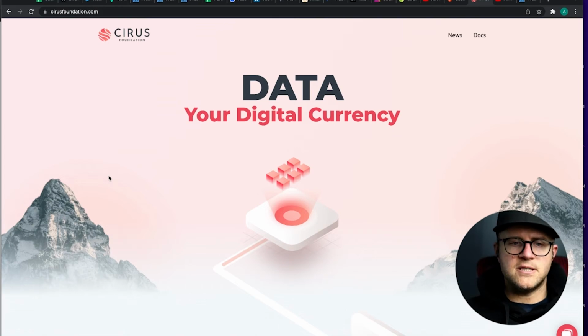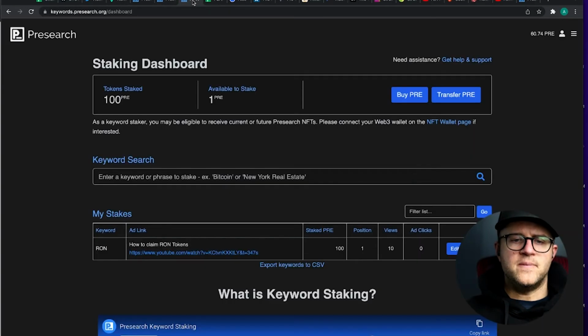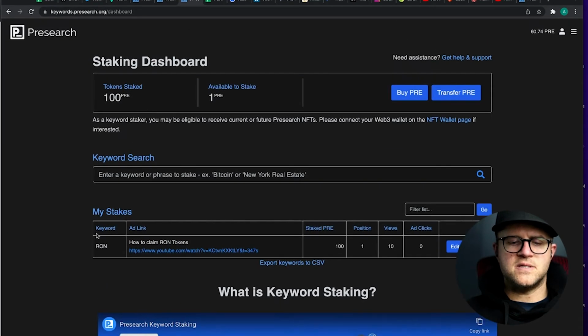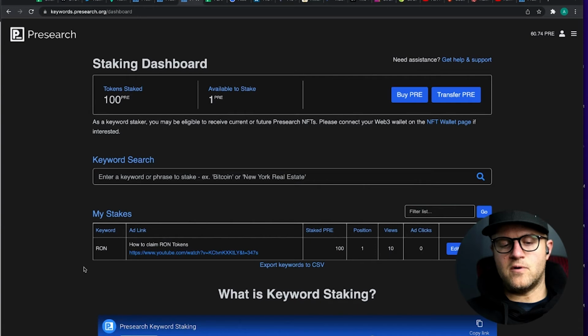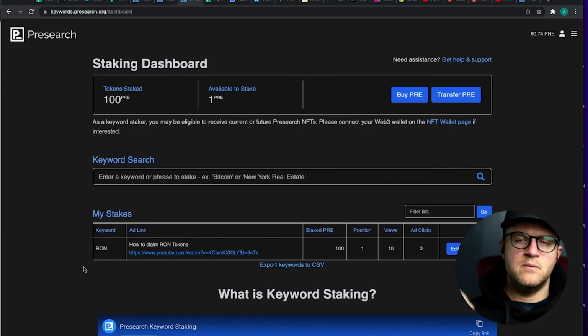So Cirrus Foundation is a little bit different to PreSearch and Brave, where Brave pays you to give attention to ads. PreSearch doesn't feed you any ads except for its own ads internally. In fact, once you have 100 or more PRE, you can stake them on keywords. And I actually am staking the word Ron, or the Ron token, right now. As a lot of you know, I'm way into the Ronin network and the Axie Infinity play to earn environment. So I'm trying to get some clicks there.